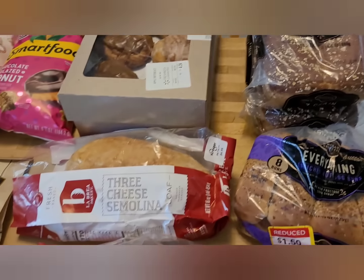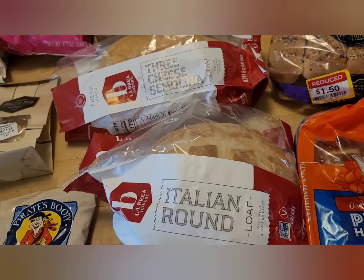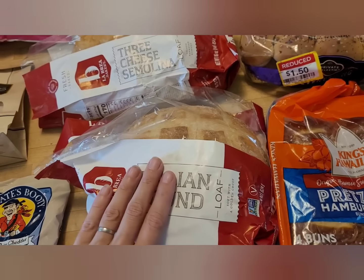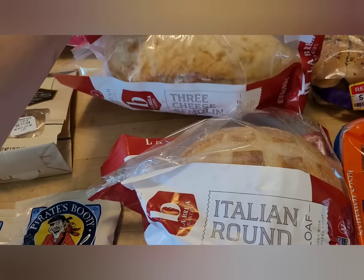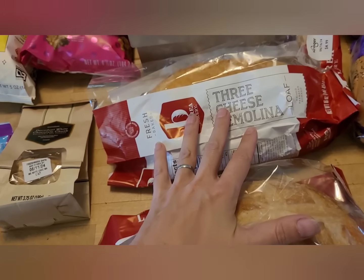These 2 I picked up with the idea of slicing them and making them into pizzas, where I just cut this one, I'll probably cut it into thirds, and that one probably will as well. Just cut it in thirds lengthwise, and then it makes like 3 flatbread pizzas kind of thing. So that's what those are.